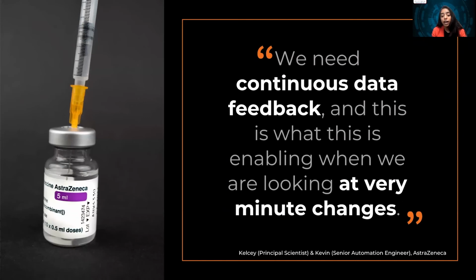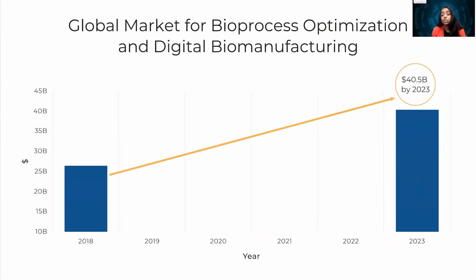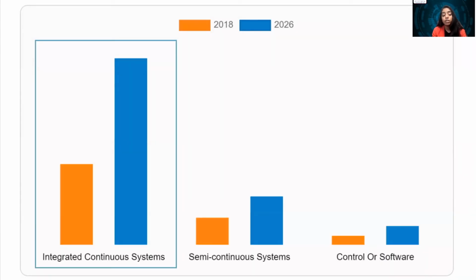Looking at conversations we've had, this is from Kelsey and Kevin at AstraZeneca. They noted that they need continuous data feedback and that this technology is enabling exactly that, especially when looking at very minute changes. And looking at the larger market beyond AstraZeneca, there is an estimated growth to $40.5 billion by 2023 in this market for bioprocess optimization and digital biomanufacturing. And the specific subset of that regarding integrated continuous systems, well, that presents the largest opportunity, and that space is expected to double by 2026.